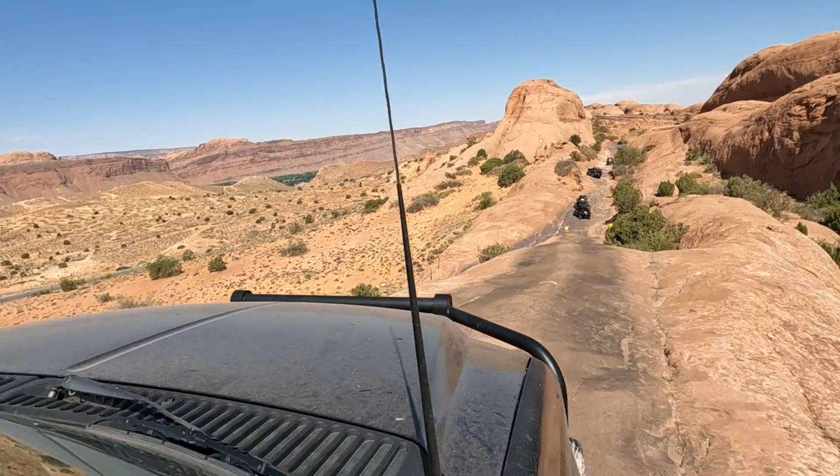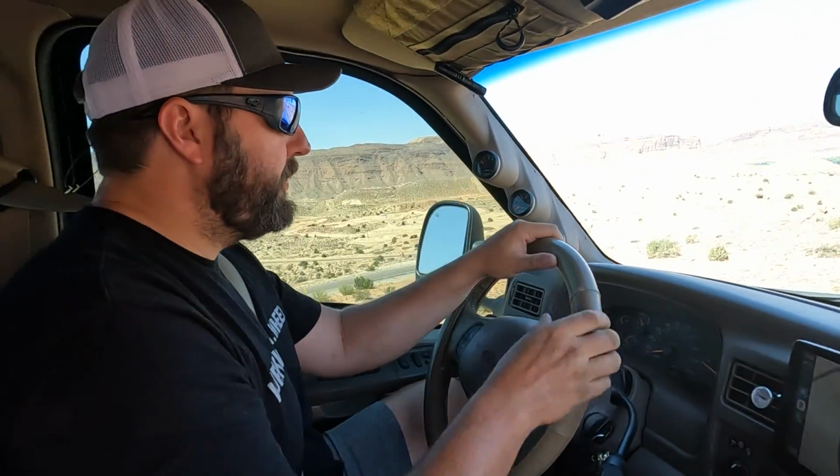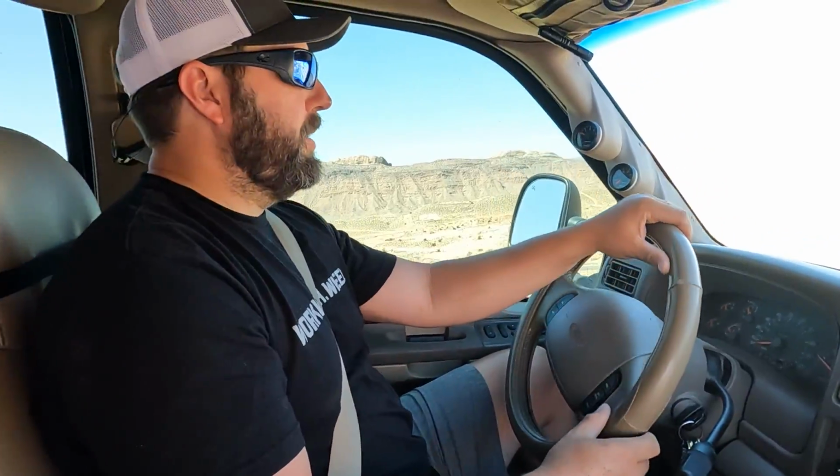Hell's Revenge is one of those trails that you can't come to Moab and not do it. It's probably one of the most well-known ones here. See, I told you, it's no loose rock, no ledges, just nice smooth rock all day. You'd still fall to your death. I mean, yeah.